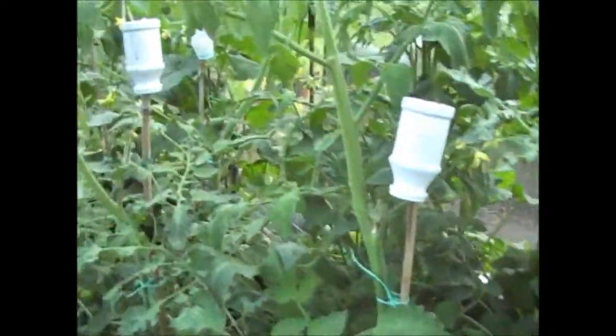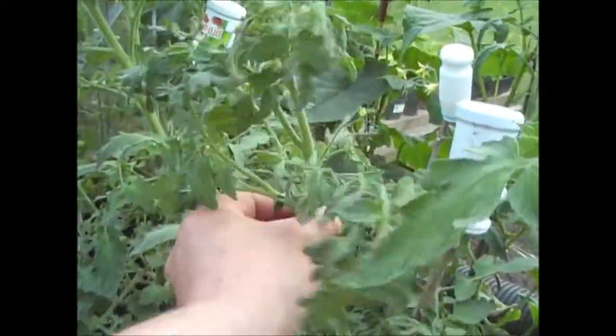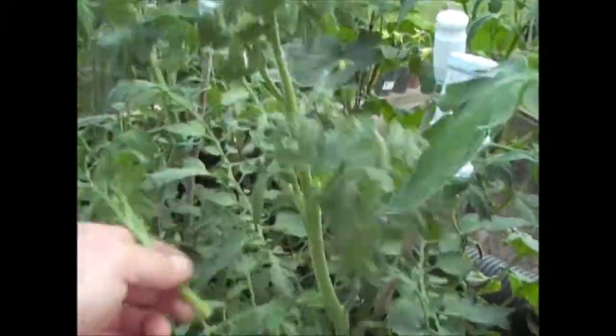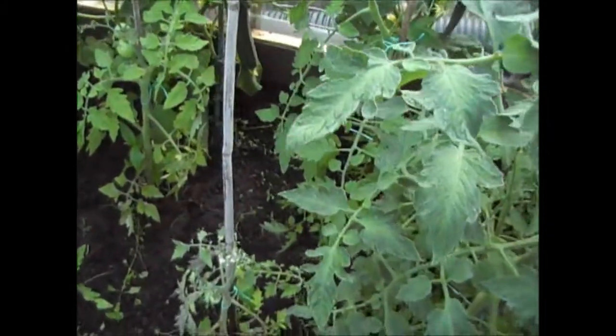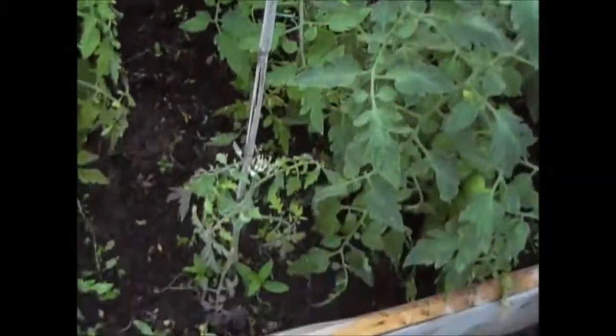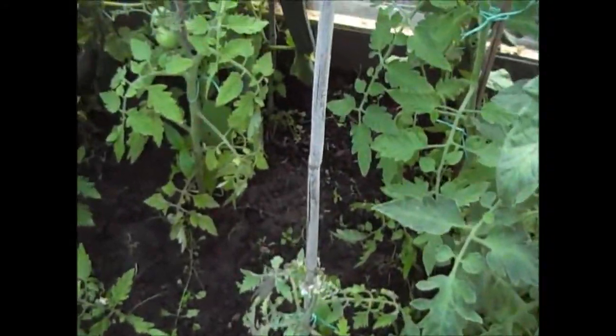So I'm constantly pulling out little side shoots at the moment. They seem to be quite keen on throwing the side shoots out at the minute, but these ones at this end are really quite pitiful. This one here in particular, I don't know if this just hasn't happened up this end for some reason.